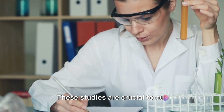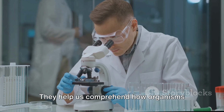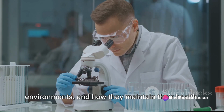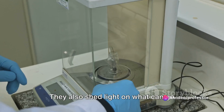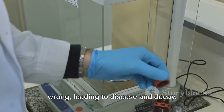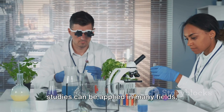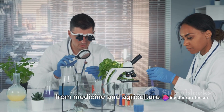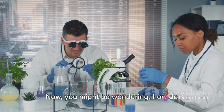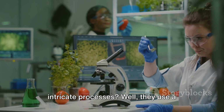These studies are crucial to our understanding of life itself. They help us comprehend how organisms grow and develop, how they adapt to their environments, and how they maintain their health. They also shed light on what can go wrong, leading to disease and decay. The knowledge gained from biosynthetic studies can be applied in many fields, from medicine and agriculture to environmental conservation and bioengineering.